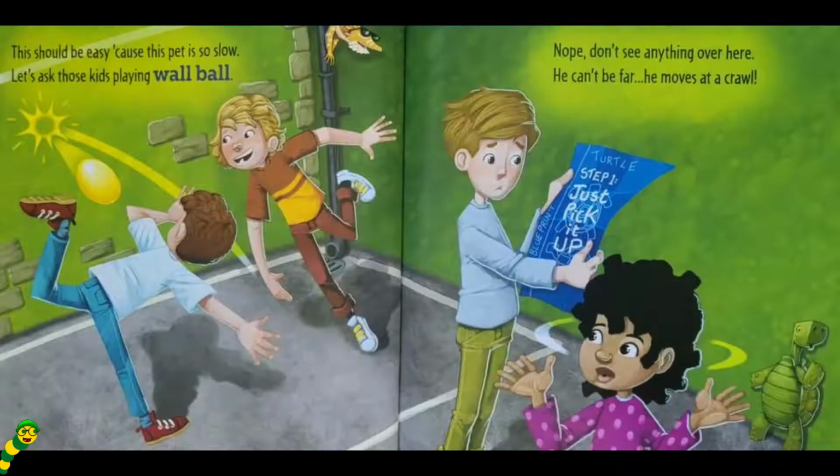This should be easy because this pet is so slow. Let's ask those kids playing wall ball. Nope, don't see anything over here. He can't be far. He moves at a crawl.